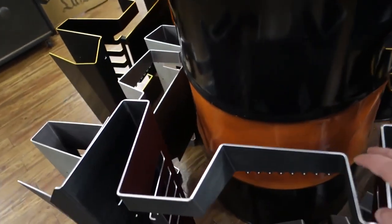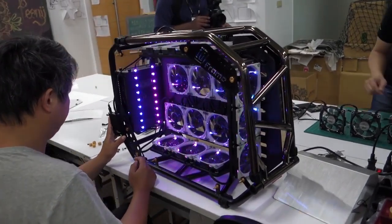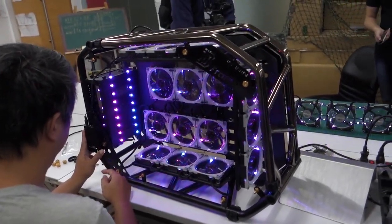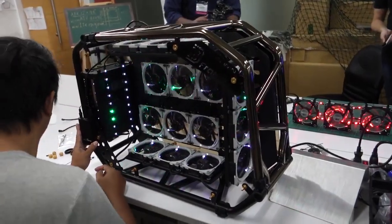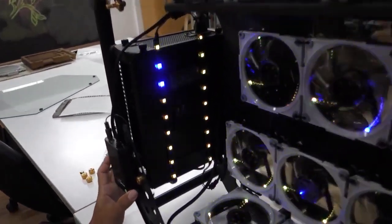Whoa! Look at all this aluminum. So we get to see a pre-released version of this case, which is launching tomorrow. We'll be publishing this when the NDA lifts. But look at this. Pretty cool, very Inwin-like with this frame. But what's happening with all the fans and the lighting? Look at this. It's so cool.